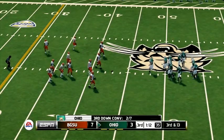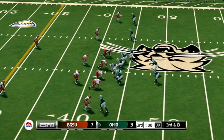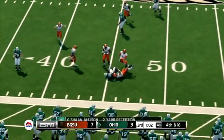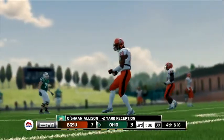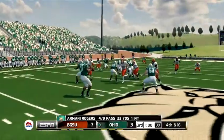Tight end left, tight end left. Right. Throws it to the halfback on the screen. And he's tackled at the 45. Loss of 2 on the play. Fourth down.